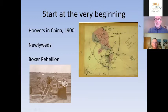She actually wrote a little bit of a first-person memoir about her time at the Boxer Rebellion. And as part of that, she drew this map of the city of Tianjin. This is in one of the Lou Hoover scrapbooks, and you get a sense of her mind at work. She's a very bright, multidimensional person. Thinks very abstractly, but is also very down to earth.